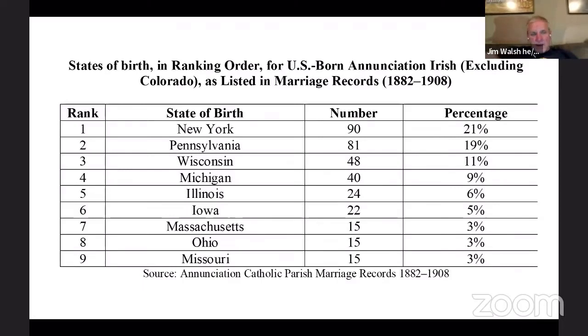These are the states that the Irish Americans, US born, came from. New York and Pennsylvania were by far the most common. But all of these states had mining. In New York, it was not just New York City, but the Adirondack mines up near Lake Champlain. In Pennsylvania, it was overwhelmingly the anthracite coal region where the famed Molly Maguires were hanged in the 1870s.